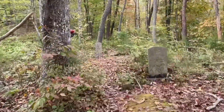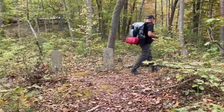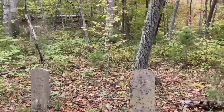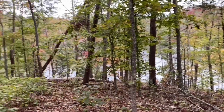Back here is where the Snodderlys are buried. So these are the ones, I think, maybe the cemetery's named for Daniel Snodderly. Oops, sorry, I'm not even showing you. And they got a great view though. Look, overlooking the lake. To live 93 years now is actually a pretty good feat. To live 93 years in the 1800s, that's pretty impressive.